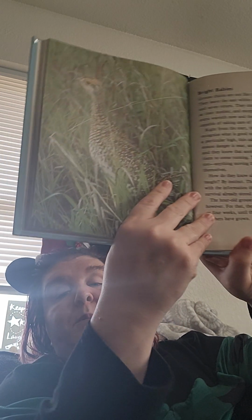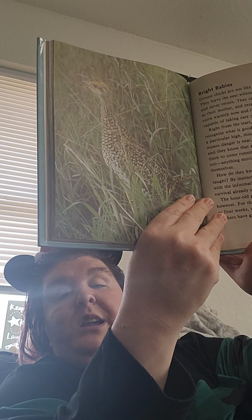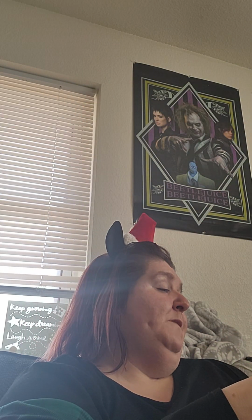The hour-old grouse chicks cannot fly, however. For that, they will have to wait 3 or 4 weeks until their wing and tail feathers are grown. Young sharp-tailed grouse is on the page. They're really pretty. Warmth or food.